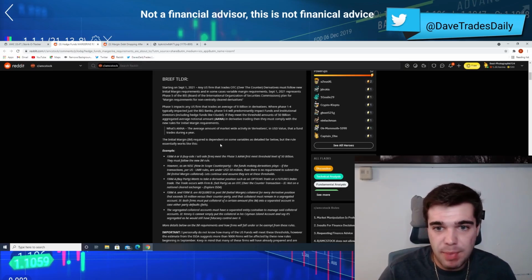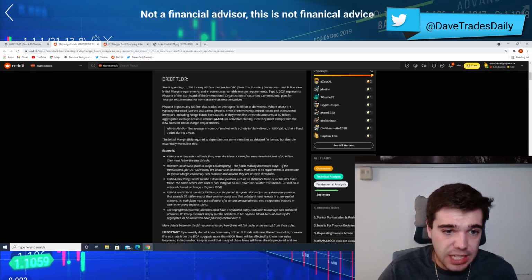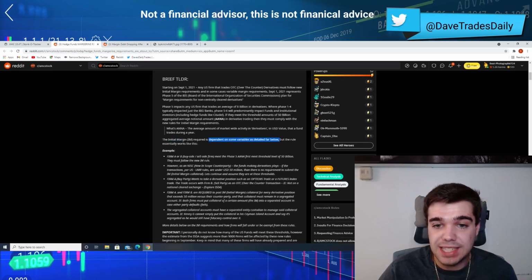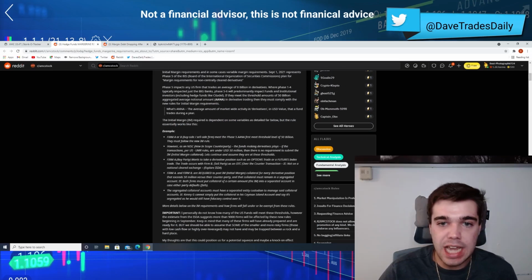Just think about some of these funds that have billions upon billions upon billions dived into the derivatives market. And of course, that is why the entire derivatives market is overvalued and just flat out risky at this point. So that is really interesting. Anyways, the IM, initial margin required, is dependent on some variables as detailed far below, but the rule essentially works like this. And this is just a hypothetical example that we play out here.